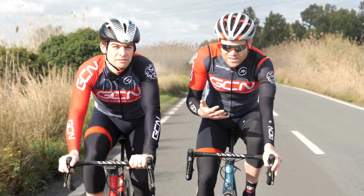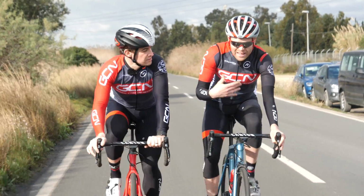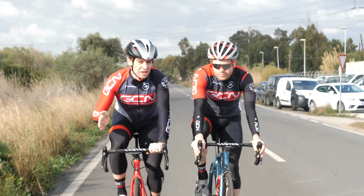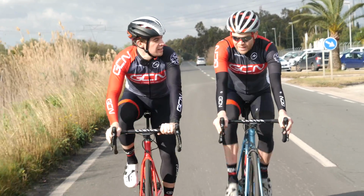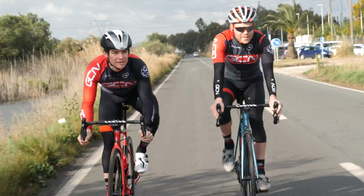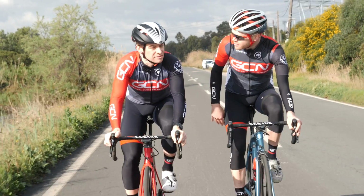So as we've said, it's all well and good doing these sprint positions in the safety of the wind tunnel, but it's a completely different thing doing them for real out on the road. Yeah, for a start, you've got to try and control the bike at speed whilst delivering a max effort. It's going to be difficult, Ollie. Yeah, well, we thought what better reason than to come out to these beautiful flat roads in Mallorca and give it a go, and by us, I mean you.